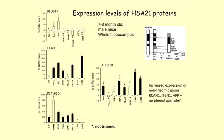When we look in the DP10, save the best for last, only these 2 genes are trisomic in the DP10, and they are elevated, cystatin B and S100, but we see ARCAN1, a phosphatase inhibitor, intersectin-1 again, and we also see APP. APP is the beta amyloid protein encoding gene, mutated in some, or duplicated in some forms of familial Alzheimer's disease.